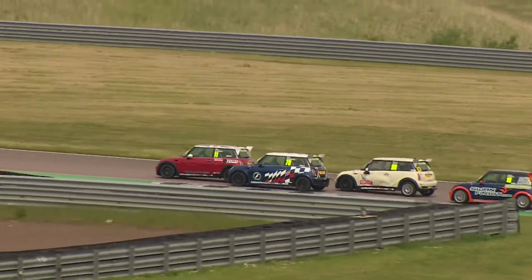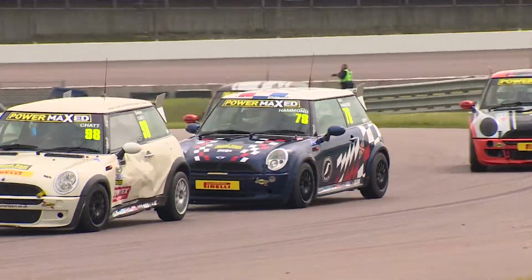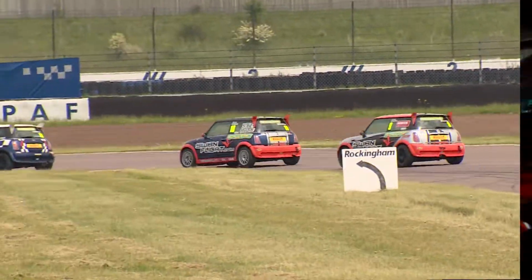They're joined by Darren Chatt, and also there's Adrian Norman going well. Great to see Adrian at the front of the field, and so Adrian Norman emphatically in the mix as Darren Chatt bounces on the suspension. Matt Hammond looks to apply the pressure.